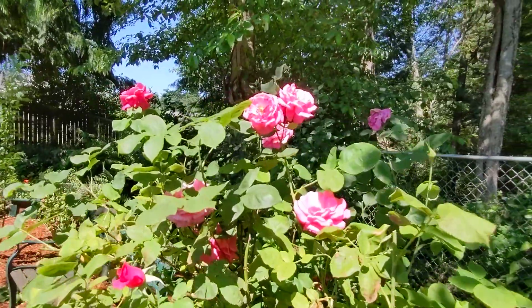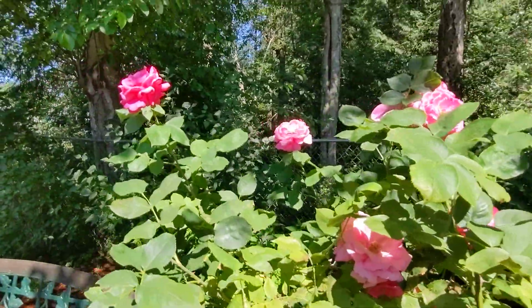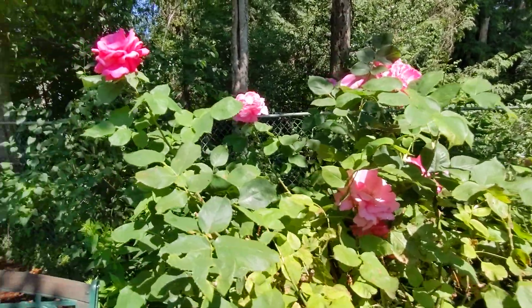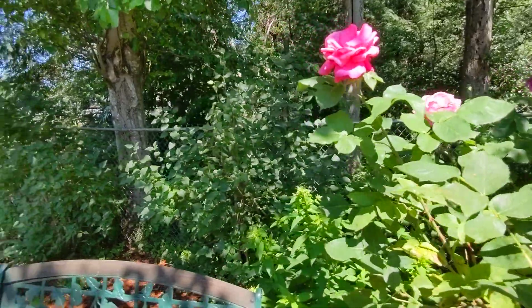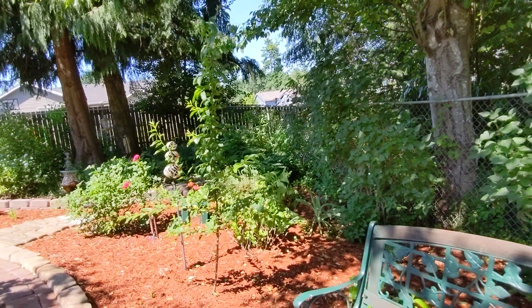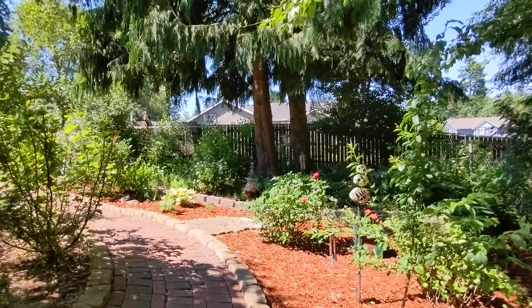I don't know what this one is called, but the blossoms on it are about the size of a dinner plate. They get to be huge. So I just call it my dinner plate rose. And my ever-blooming ones, I had to clip all the blossoms off.